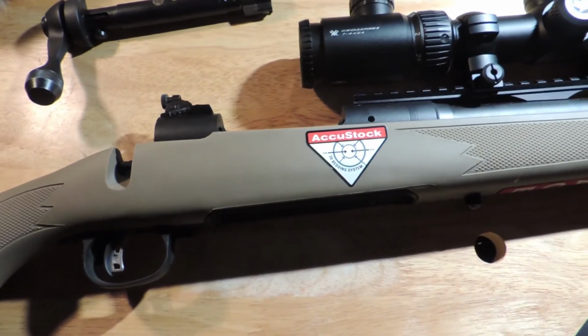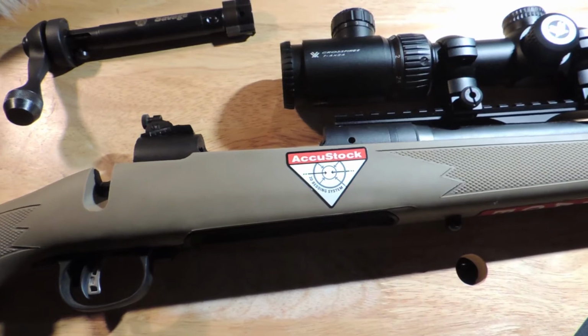Hello everyone, your favorite night owl here with his Savage 11 Scout to talk about Know Yourself, a part of the Riflery 101 series.